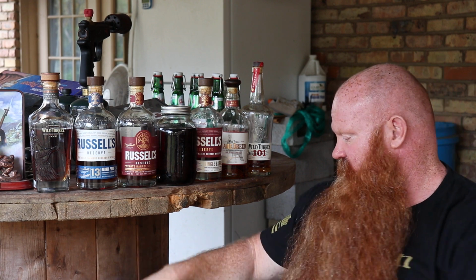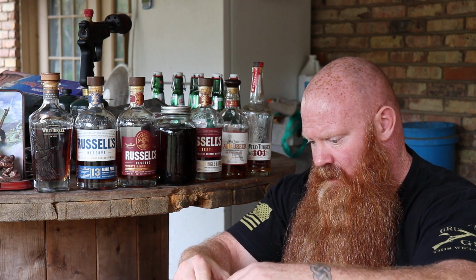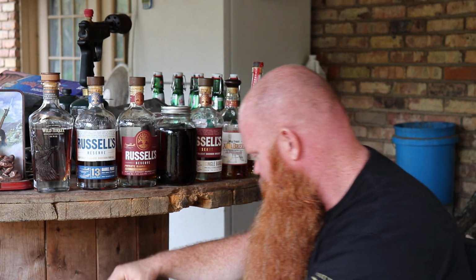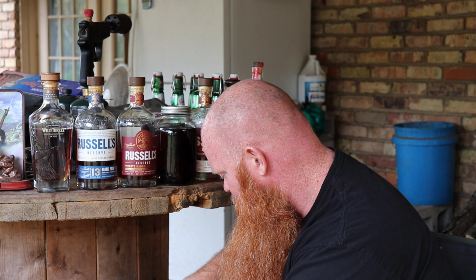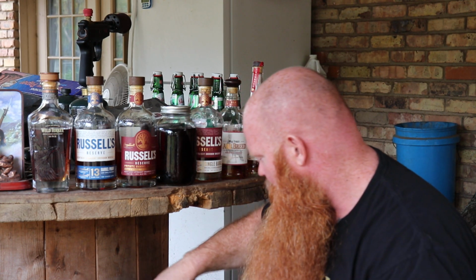I don't know how I'm gonna do this. I'm just gonna take 2 at a time, do a small dollop, try to keep them separated somehow. Probably should have cleaned off my table here. I should have got this set up before I started this. So we'll just line them all up.